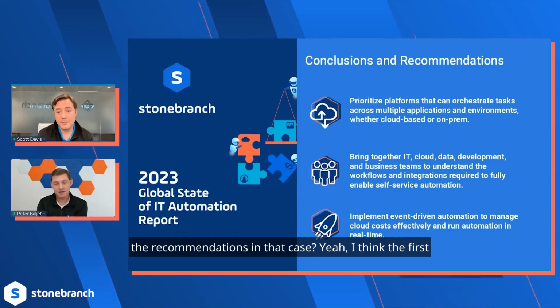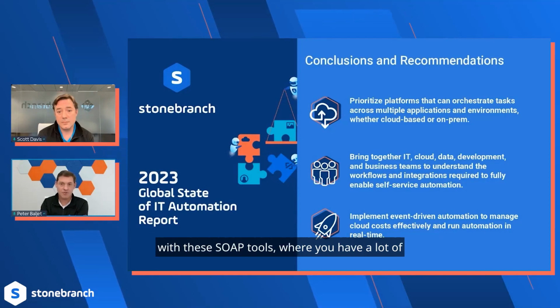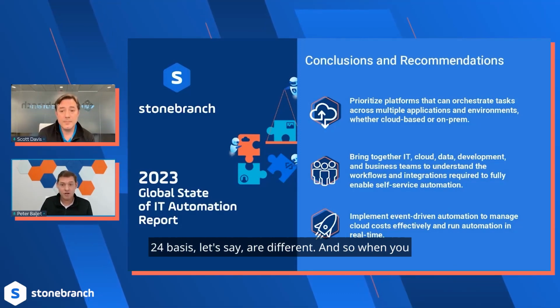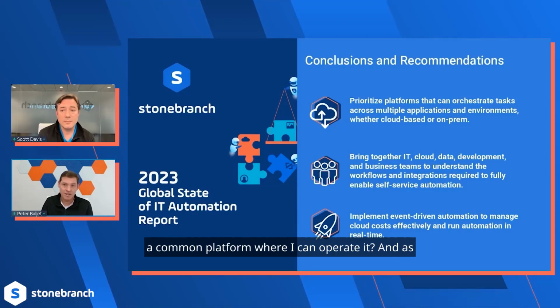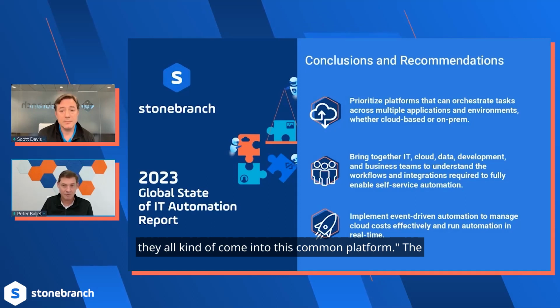Yeah, I think first thing is really to look at a platform approach to automation, which is what we just talked about with these SOAP tools, where you have a lot of automation that at some point the people building the automation and the people that operate it on a 7x24 basis, let's say, are different. And so when you have a platform approach, you're looking at, hey, how do I manage all of this automation? How do I plug in all of these other different automation technologies into a common platform where I can operate it? And as I build more and more, my costs don't escalate. I can keep them in check because they all come into this common platform.